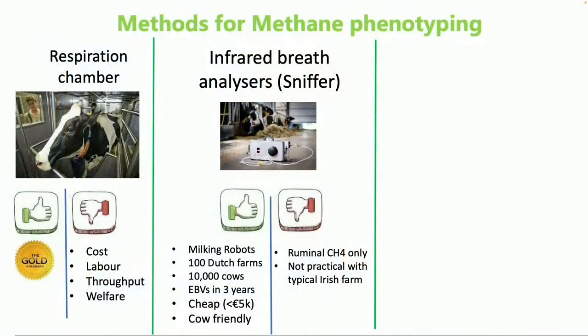The second method then that is gaining a lot of popularity now is these infra-red breath analyzers. They're called sniffers. You can see there it's quite a small box that actually can measure that, and they're becoming quite popular as a solution for countries that would have a lot of milking robots, where you can fit them as a hood at the front of the robot.